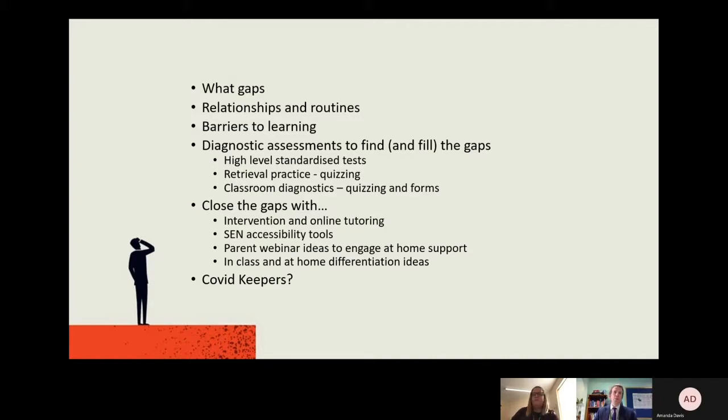So we're going to look at what gaps there actually are. We're going to look at the things that EdTech can't help, like relationships and routines, because there are limits to EdTech, as we all know. We're going to look at something that we use EdTech for, which is around the barriers to learning and mapping out where those barriers are. Diagnostic assessments. This is one of the things that the EEF think is probably one of our best bets for use of EdTech to help us at this point.